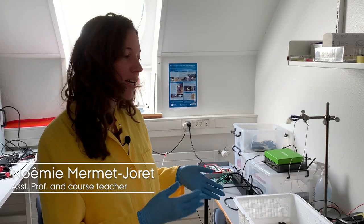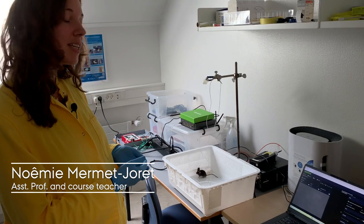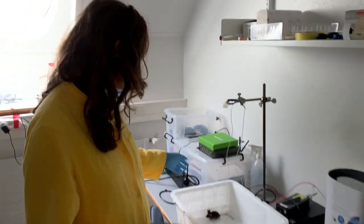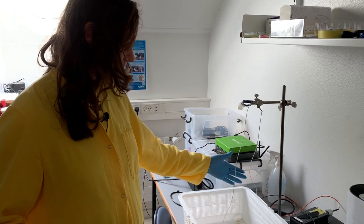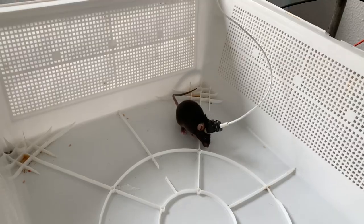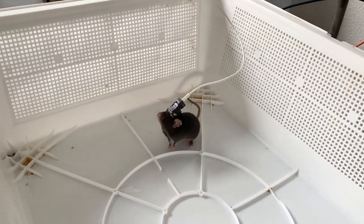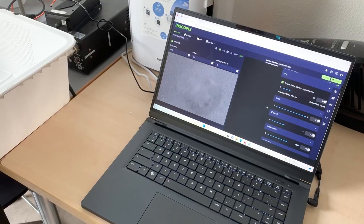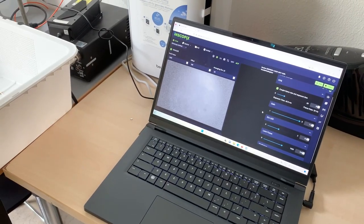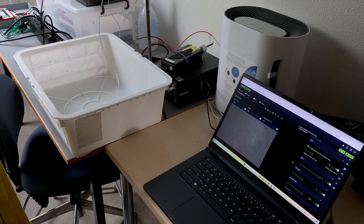In the course, I'm going to explain a technique that we use that is called calcium imaging. For that technique, we have a miniature microscope that is connected on top of the head of the animal. And while the animal is behaving, we can track the activity of the neurons and follow these neurons over days. So during the course, we are going to study the basis of the calcium imaging technique and how this can help us understand how the brain functions.